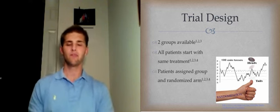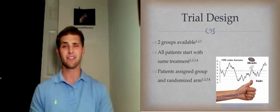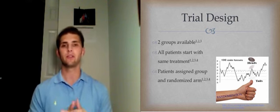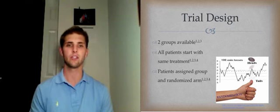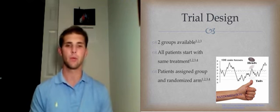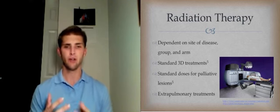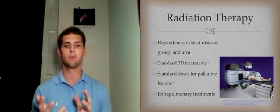The radiation itself was very dependent on the site. Obviously, Ewing sarcoma is one of those things where it could occur just about anywhere. So you can't specify the clinical trial as just the brain or just the cord or just the lung or wherever it may occur. That made things a little bit more difficult for them, I'm sure. Like I said, it's a little bit dependent on the site. And then the radiation also depended on the group and what arm of group two they would be in.